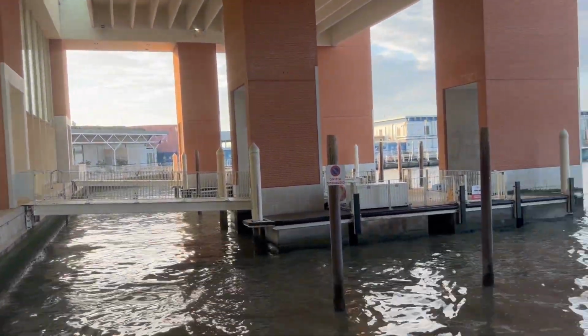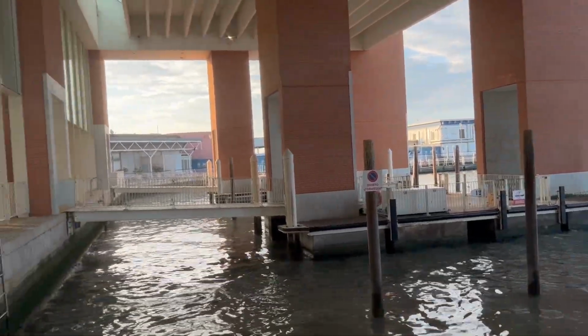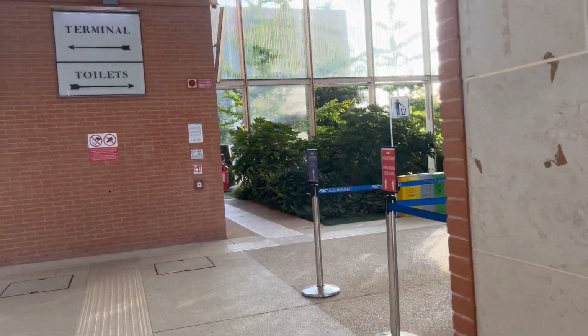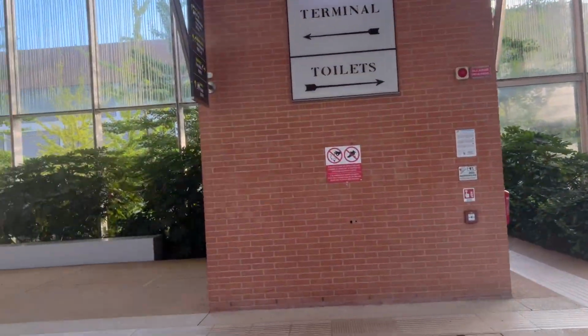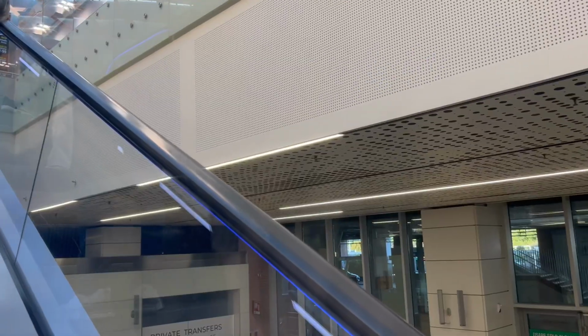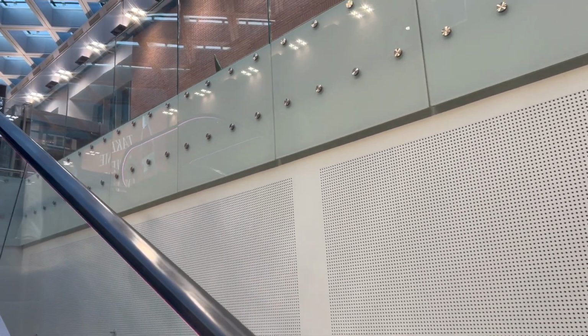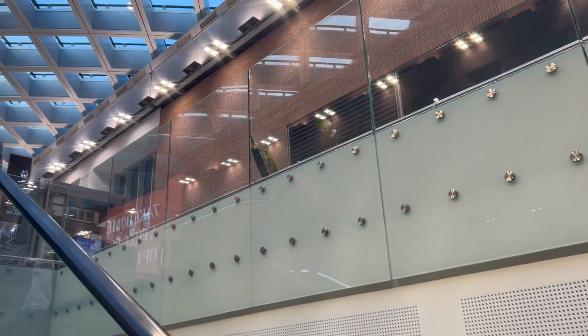at one of the docks. Obviously, there are no cars in the historic city of Venice, unlike what you'll find on the mainland, which is where the airport is located. The Venice airport only has one terminal, handling both domestic and international flights.